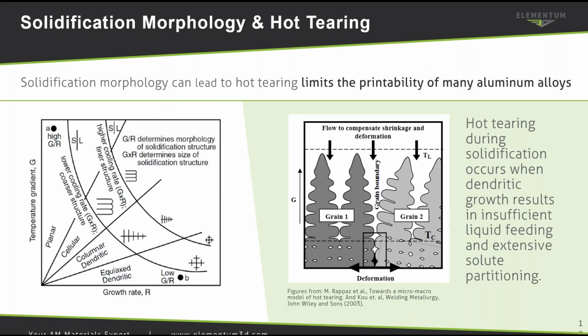Solidification morphology can lead to hot tearing, and this limits the printability of many aluminum alloys, including most of the well-known high-strength wrought aluminum alloys. Looking at the figure on the left, that shows that the solidification morphology depends on the temperature gradient and the growth rate. Based on the gradient and growth rate, both of which can be extreme, especially the gradient in powder bed fusion additive manufacturing, you can get anywhere from planar to cellular to columnar dendritic to equiaxed dendritic microstructures. Especially with the cellular and columnar dendritic, that's where you can have problems with intergranular cracking.